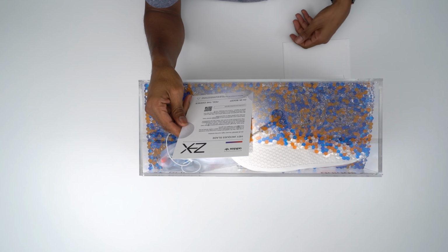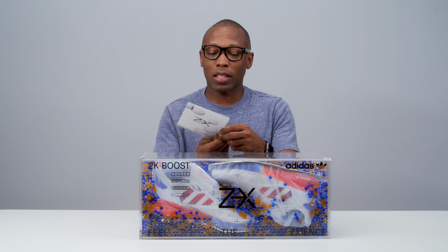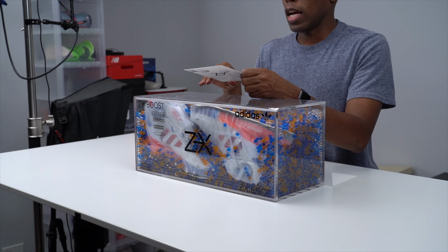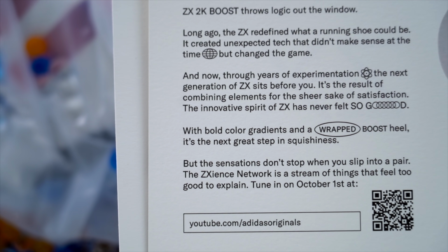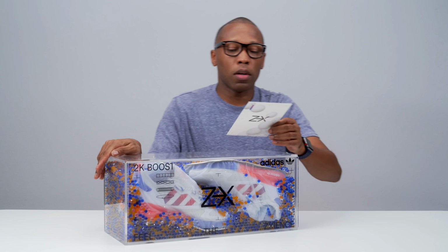Says Adidas ZX, hey Jacques Slade. Oh, Jacques Slade, usually it just doesn't say my name. Hey Jacques Slade. ZX 2K Boost throws logic out the window. Long ago, the ZX redefined what a running shoe could be. It created unexpected tech that didn't make sense at the time, but changed the game. Oh, so they have that little Earth logo. Is that the logo? No, they don't use that logo. Oh, but they have it here.